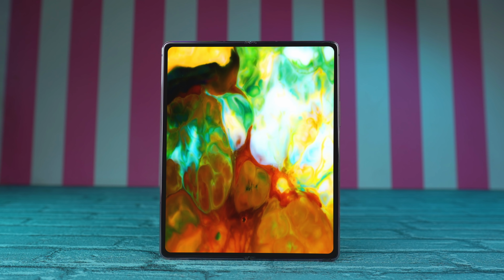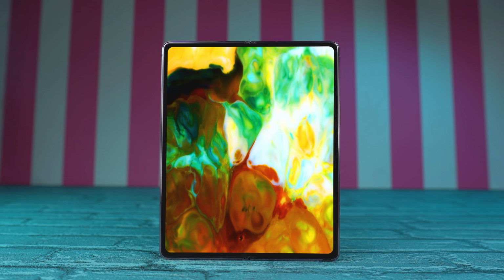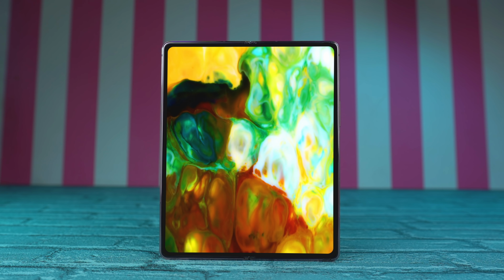So that's all the latest news. The Android 12.1 first glimpse promises that the Pixel Fold is very near.